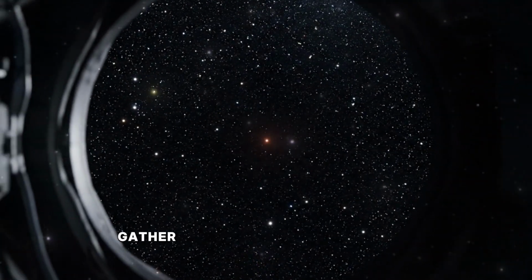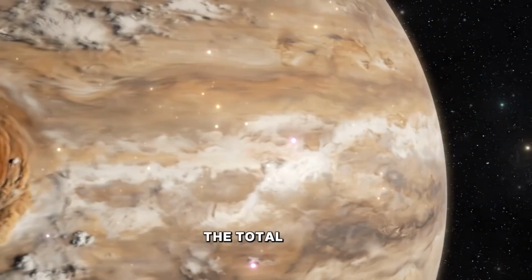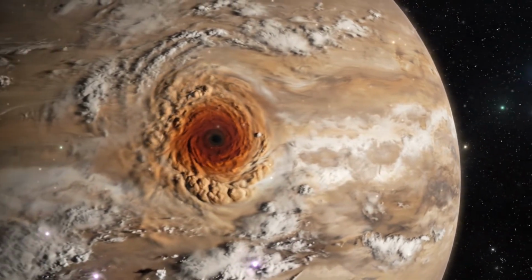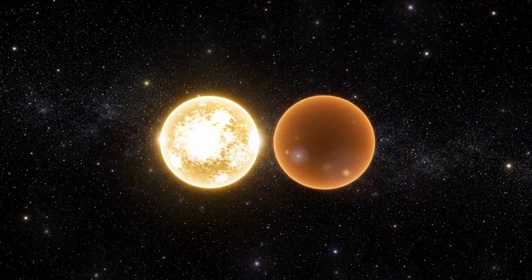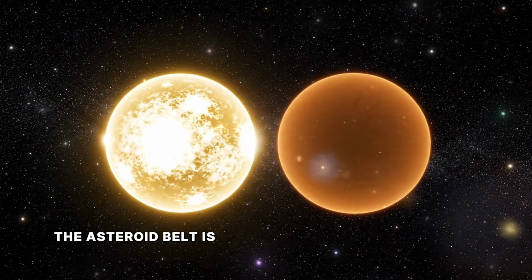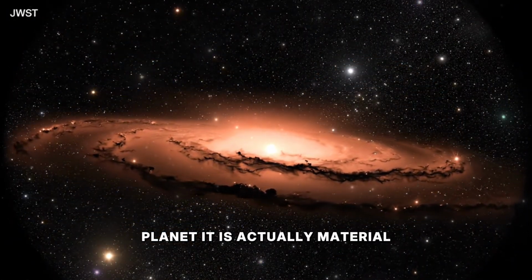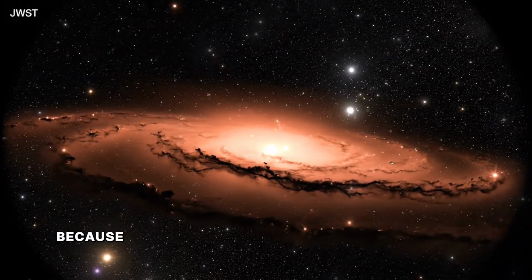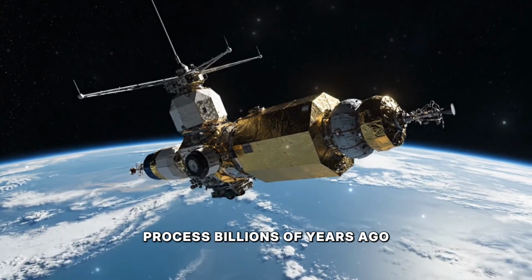If you could somehow gather all the asteroids in the belt and combine them into one object, the total mass would be only about 4% of the Moon's mass. The entire asteroid belt contains less material than our Moon. This tells you something important. The asteroid belt is not the remains of a destroyed planet. It is actually material that never formed into a planet in the first place, probably because Jupiter's gravity disrupted the formation process billions of years ago.